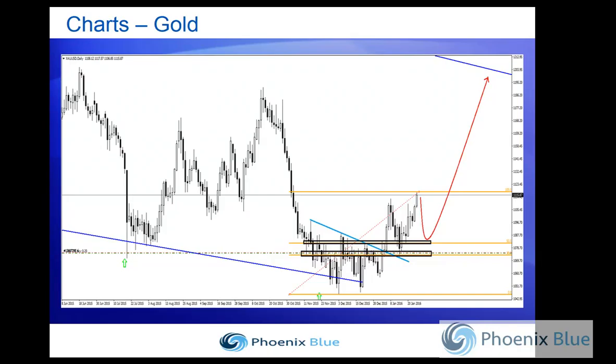Now, if we do get a pullback, this is the area we'll be looking. A lovely area in and around sort of 1082, or even somewhere back here, but 1082, 1090 would be really nice. But I want to see where we close today. If we close somewhere up here, we could potentially use these highs through here around 1108, 1109 as a potential add-in area if we're just going to get a small pullback. Long-term targets, we're looking at over $1,200, maybe $1,220, as we see uncertain times in equities.